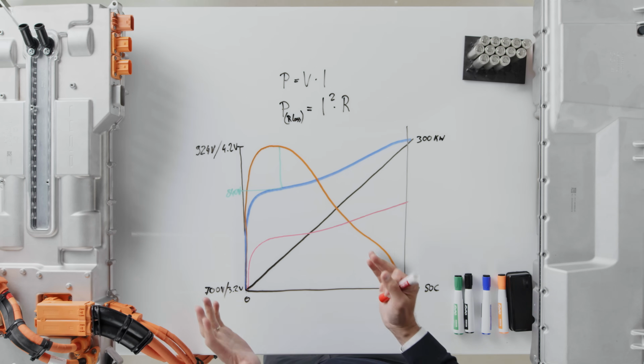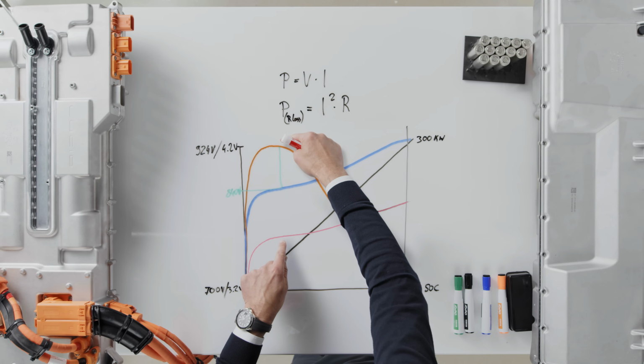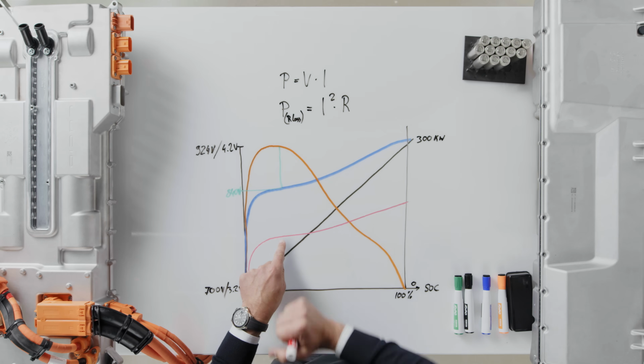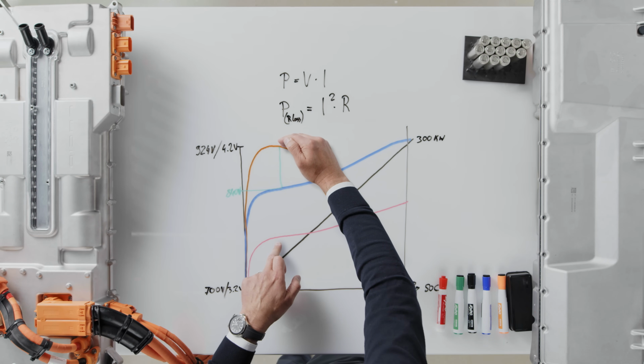And already you can see graphically that at the peak power of 300 kilowatts, there's an enormous mountain we have to bridge by doubling the current in this case, which induces 4 times the resistance losses in the charging system. With that said, we're looking at about 720 amperes in order to achieve 300 kilowatts at 420 volts.